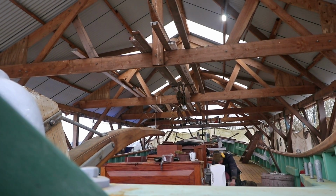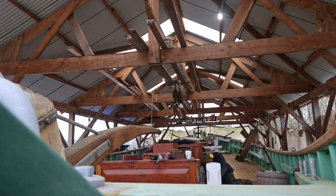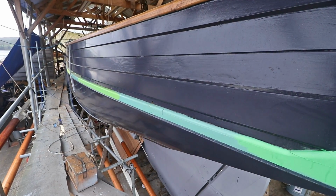We have been 2.5 years building this boat. A lot of it's been about training people in the process of building it. So 2.5 years, but we're launching at the end of February. And so we're getting the boat ready for the launch, sanding the deck, we'll get the anti-fouling on, make sure the sea cocks are in, and then we're getting a big crane in to lift her into the water, which is going to be very exciting.